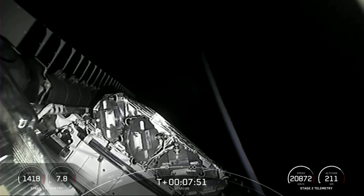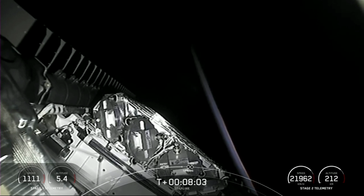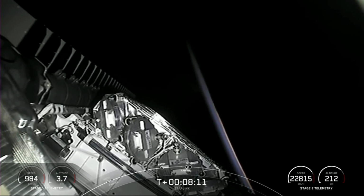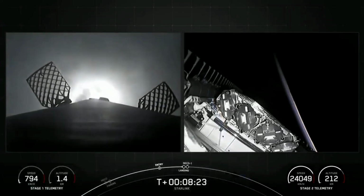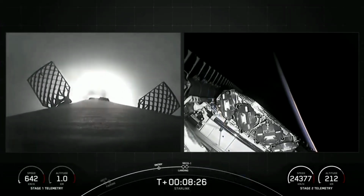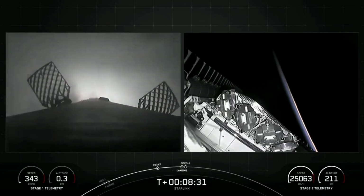We'll hear Stage 1 transonic. We'll hear some of those events happening back to back. Again, we are just about 30 seconds away from the landing burn beginning on the first stage. Stage 2 is on terminal guidance. Stage 1 landing burn. And there you can see on your left-hand screen, stage 1 has lit 1 engine to prepare for landing on our drone ship, A Shortfall of Gravitas.